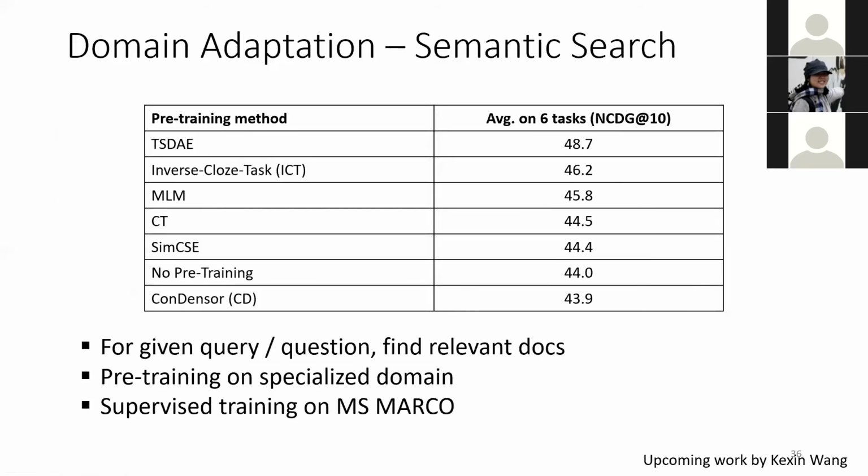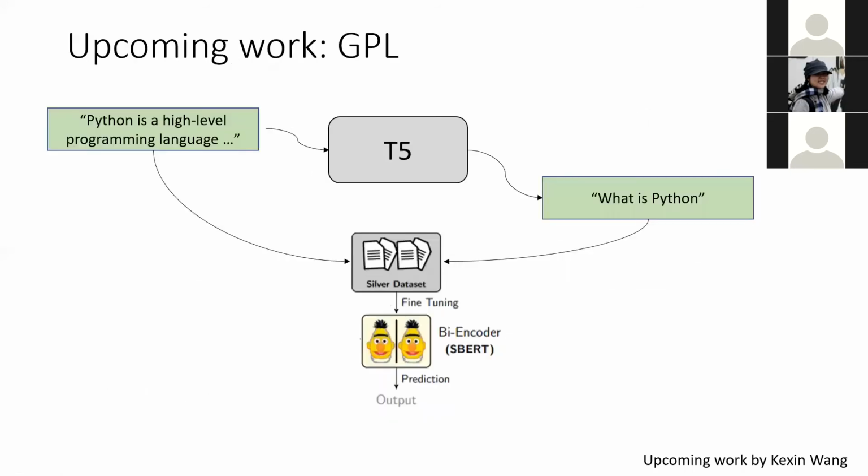We also currently do it for semantic search. In semantic search, you have a short query given and you want to find relevant documents for that. If you do not do pre-training, you get a performance on 6 different tasks and domains of 44. By doing the pre-training and then doing supervised training on existing data, you get a 4.7 improvement, which is also quite nice.